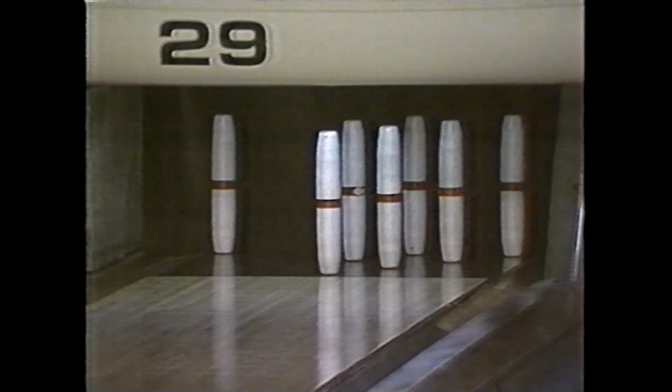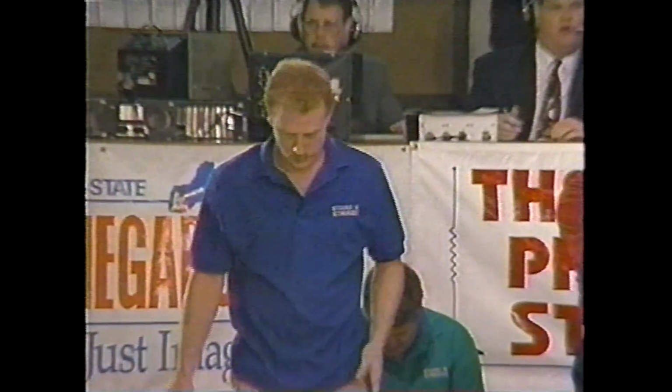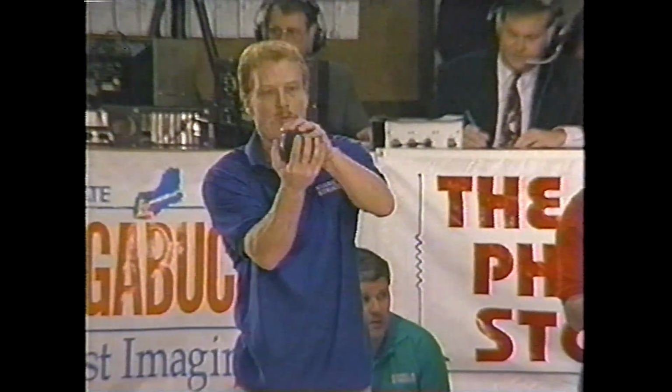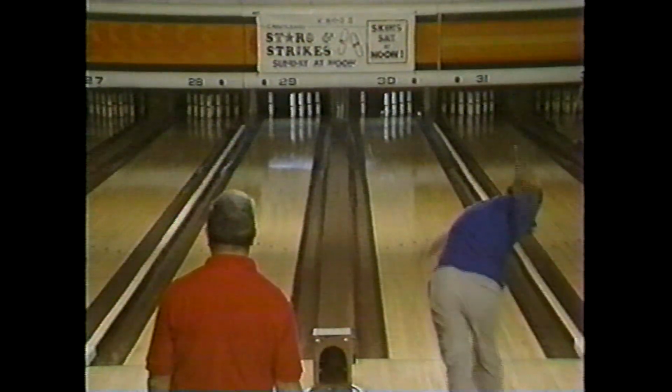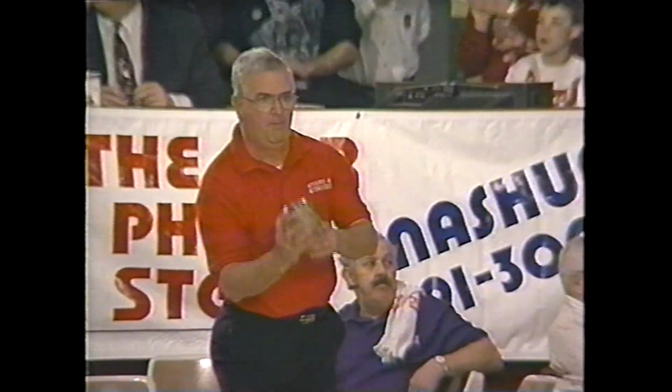Oh, it's going to be tough shots both sides here. And small fills both sides also. 4 for Larry and 3 for Alex. And coming back to get it. Oh, how about that? To create the carryover. Wow.